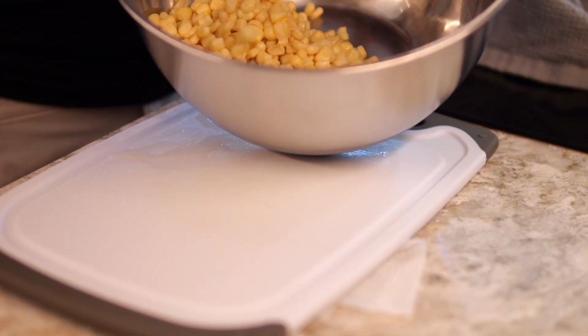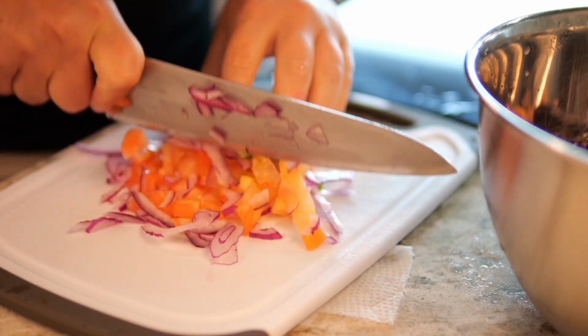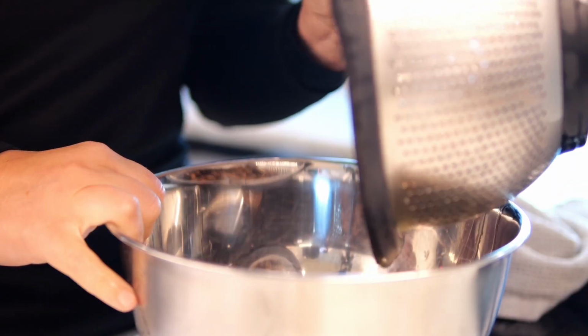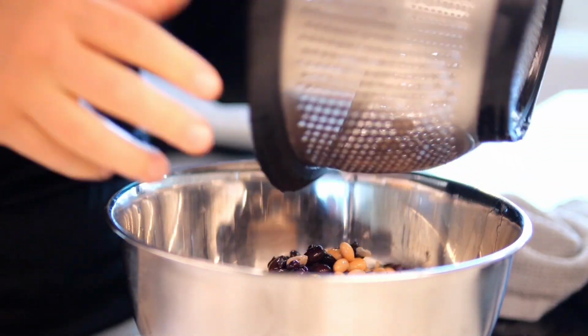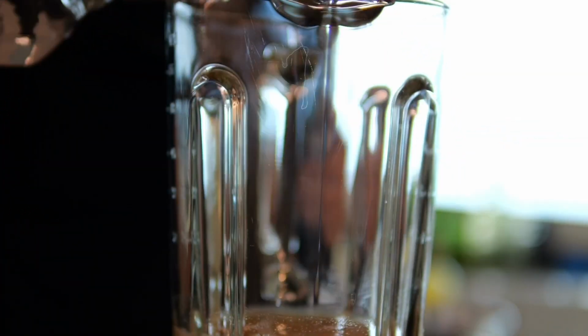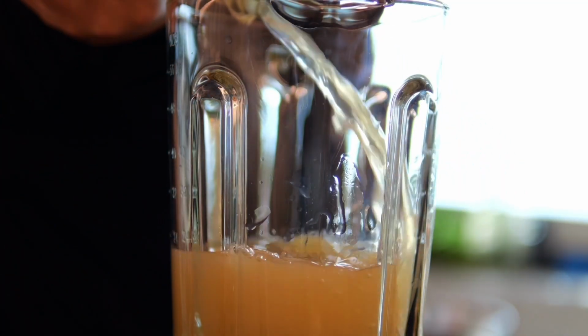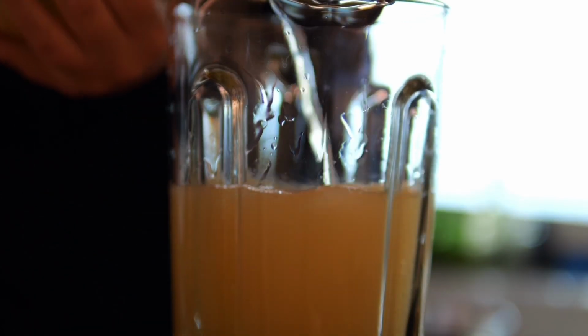The texture is amazing. I had some onions and tomatoes left over from breakfast, so I'm going to try to repurpose these for cocktail hour. I threw them into a bowl with some corn, black beans, and pinto beans to make a little bean salsa. Since we're having chips and salsa for an appetizer, I decided to make some frozen margaritas.